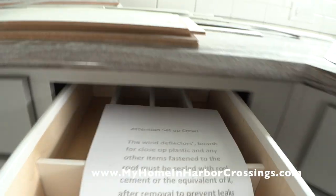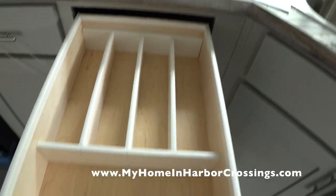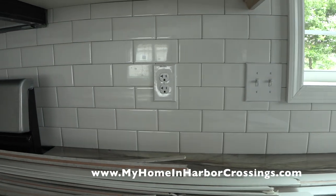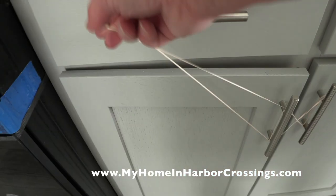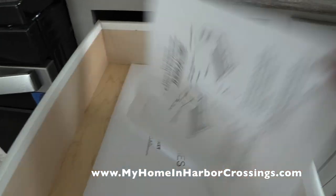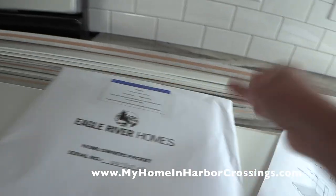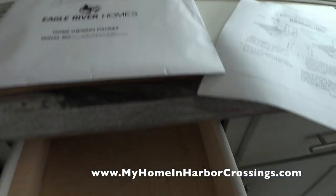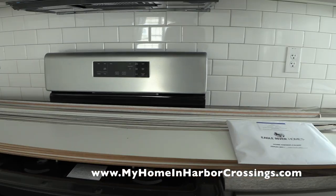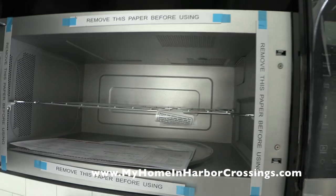When the house arrives, it's got all these little rubber bands. This is a beautiful little piece where you can put your utensils. Again, there's a lot of extra items, and here's the inside of the cabinets. And this is the Eagle River Homes homeowners packet. It also explains the 1-year warranty. And those items there are for helping whatever the guys have to do to prepare the house.